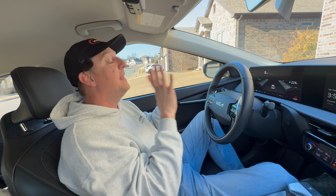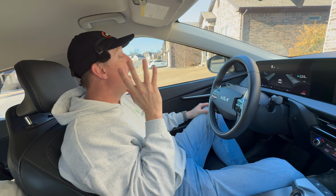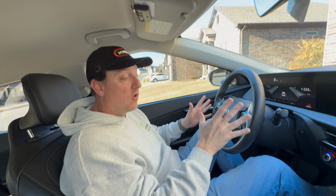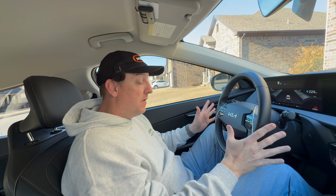It's nice and quiet. The cabin is quiet. My Model Y, the cabin was loud. You heard road noise. You do not hear this in this car, which is awesome, which is what I love.